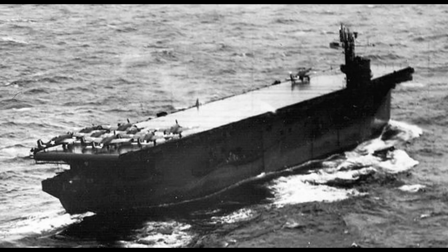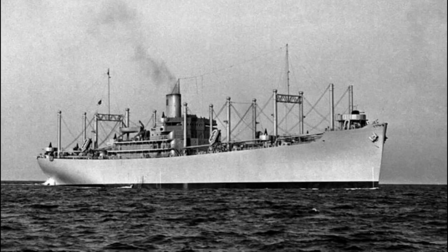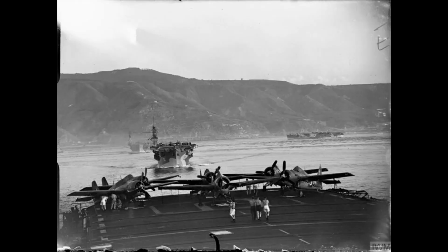The Bogue-class escort carriers were built in the United States during World War II. They would enter service with the U.S. Navy and the Royal Navy through the Lend-Lease program. The first 22 ships of the class were converted from finished or near-finished Type C3 class ships. 11 of them would be sent to the Royal Navy, where they were renamed to the Attacker class.